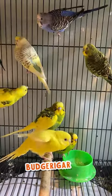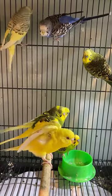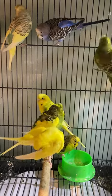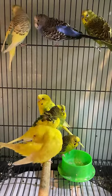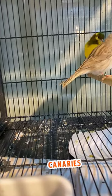The bodies and they come in different colors: red, blue, green, black, white. These are canaries and they love to sing.